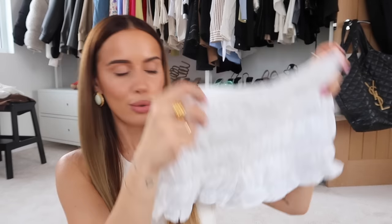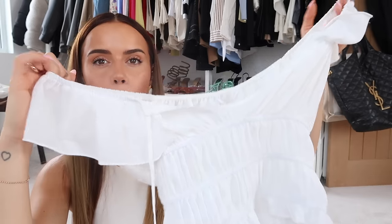I got these little shorts with this top, which I think you've actually already seen me wear in a video before. This is the top, it ties in the middle and you can wear it off shoulder or as more of a square neckline. It's very, very cute. I think this top is really nice because you could wear it with other things as well. To be honest, you could wear the shorts with other stuff too, that could be quite fun.